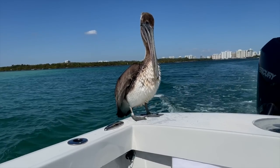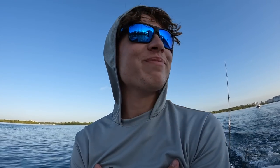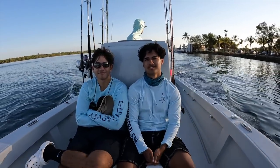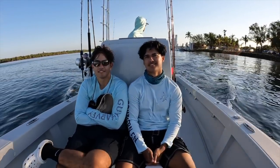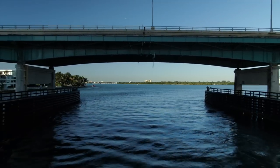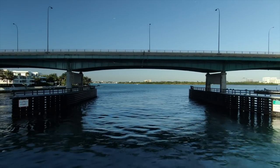Today, we're definitely gonna catch them up. I think we're gonna get a couple blackfin tunas, get this boat all redded up. Trying to target some blackfin. Y'all think you can handle the whole day out here? Yeah, for sure. Can the fish handle me? Can they? Yeah, I don't know. All right, let's see.